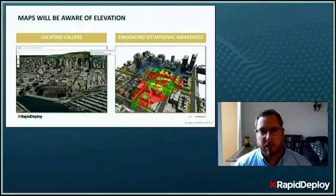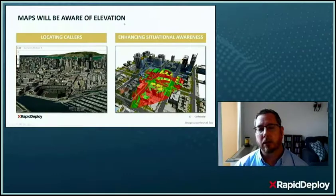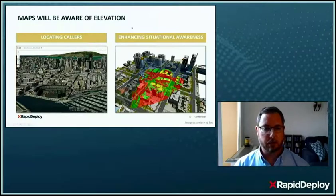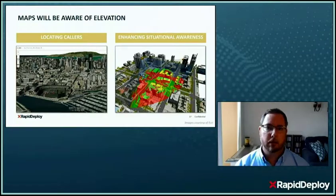As some of you know, the FCC has some wireless location accuracy rulings that have been enacted and are in place. And by April 3rd of 2021, the top 25 cellular market areas or metro areas in the US will start to receive elevation data. We need to put that to work. So not only can we locate callers, but again, we can enhance situational awareness. We can do things like show real-time line of sight analysis. So if you have an active shooter situation, we can see where that shooter can or cannot see.